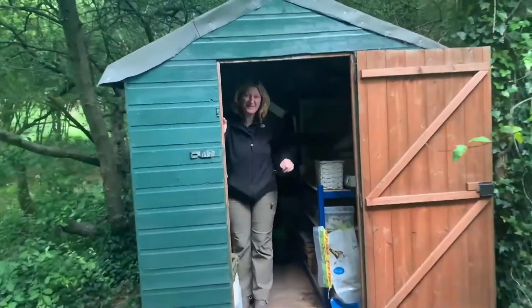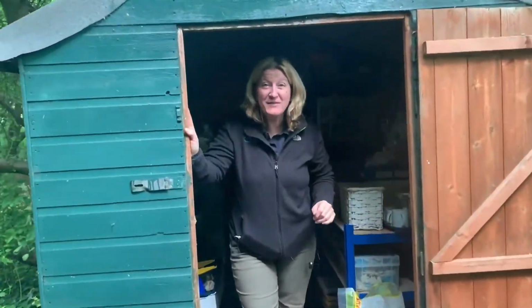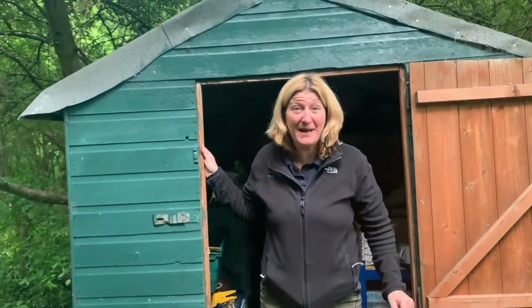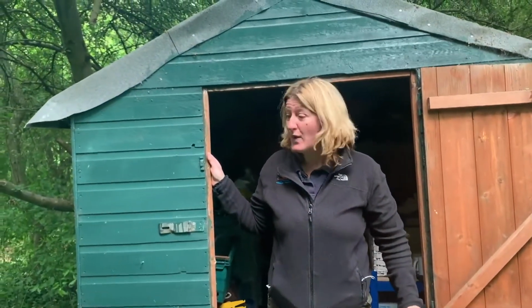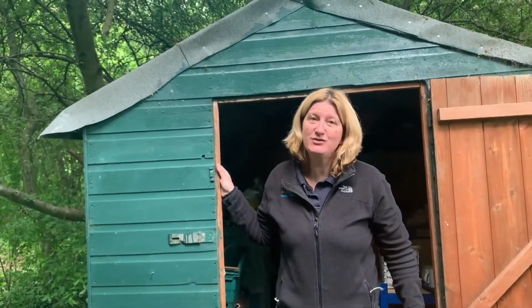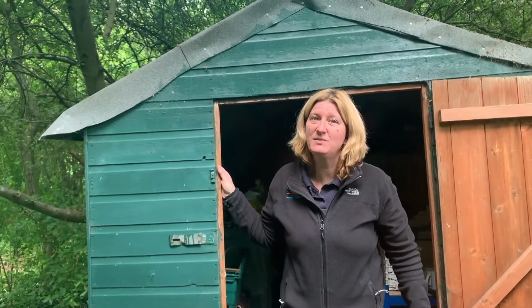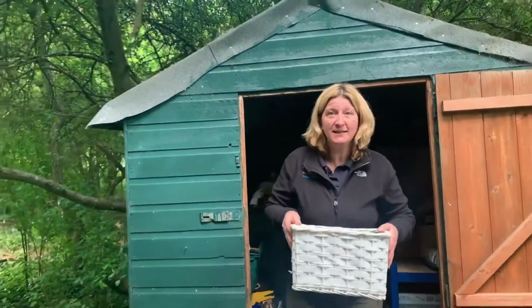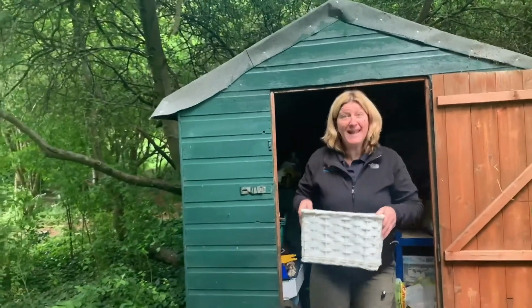Hello, you found me. I'm in the shed just getting everything ready for today. We are going to be doing some leaf bashing to make bandanas. We're going to do some leaf rubbing and make some natural artwork using leaves that we find around. So I just got my basket ready for collecting. Let's go find what we need.